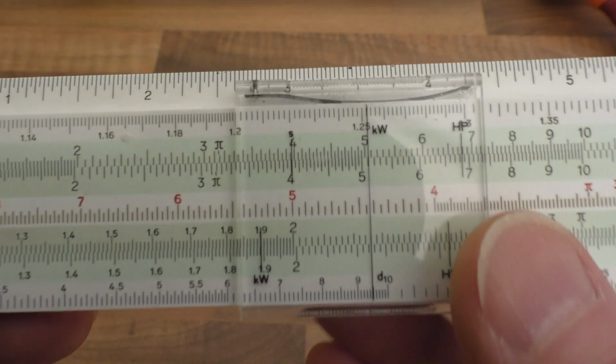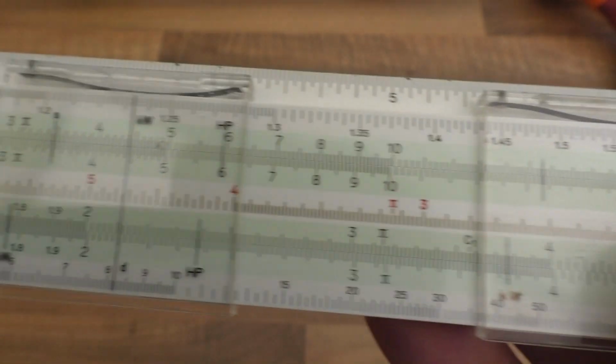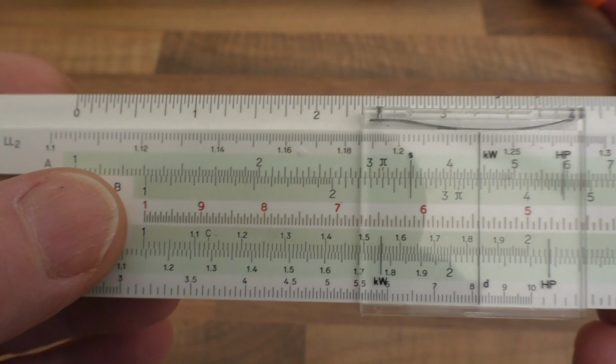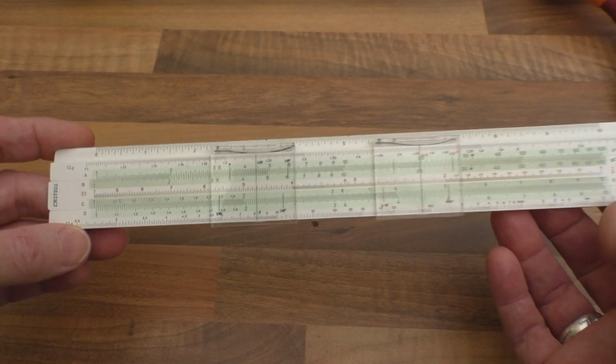I'll say why you've got two cursors on here, I really don't know. You are supposed to be able to somehow or another do mathematics on here, but I really don't know. It's too complicated for my simple little brain to use.